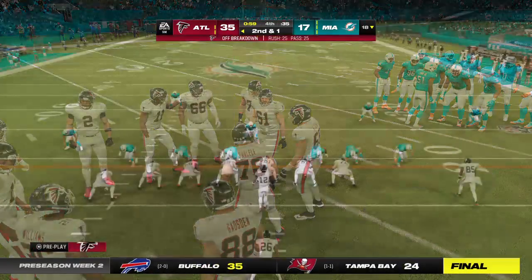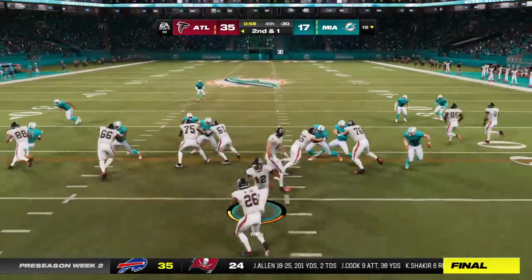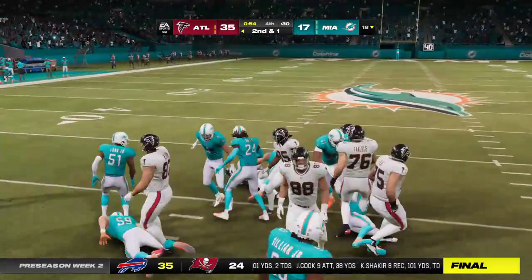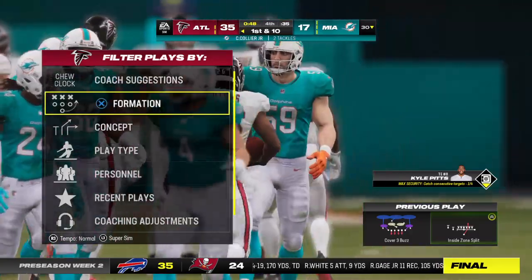A nice run there, 9 yards, and it'll be 2nd down. One back in the backfield, he'll get the carry, and he'll get this up to the 30-yard line. 43 yards rushing for him now on just 6 carries to this point.